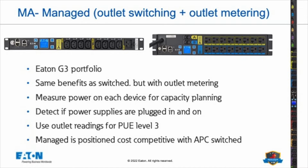Another nice thing is you can set low current thresholds, so you can tell if a power supply stops drawing power. It means the power supply was unplugged or turned off, so it can give you an alert that there's something wrong. The other thing is, with our management software, we're looking at leveraging that for advanced features like auto detection of devices on your network. We're looking to take this to the next level and make it more of a winning software and hardware combination, and hopefully more to come on that in the coming months. It's not quite ready for prime time yet.